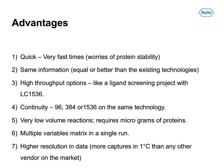For example, one of the decision points that the researcher has to make is, should I go for maximization of the protein or should I go for the maximization of the ligand or the compound that they are screening? In fact, because you have a 1536 format available, you have better real estate to do your experiment. You can create an experiment where you can accommodate both the maximization of the protein as well as the maximization of your ligands.